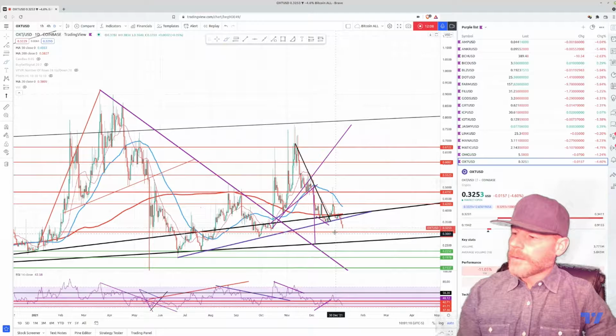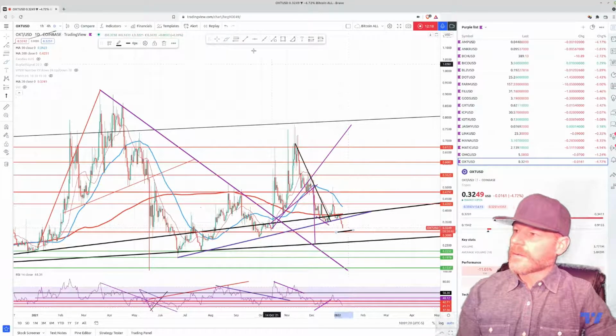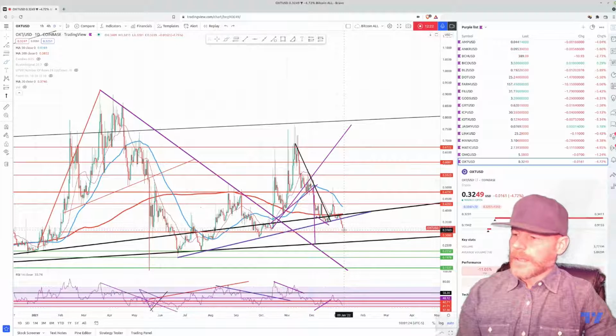OXT coming down to baseline support here at 30 cents. Could drop lower. I don't know that the bears have the energy to do so, but that would be down at 26 cents. That's quite a deal. It's already a deal right here. And I would say you start buying in as soon as you kiss this red trend line at 32 cents.